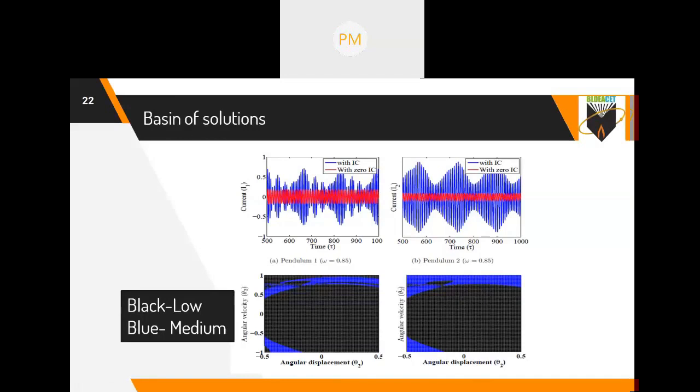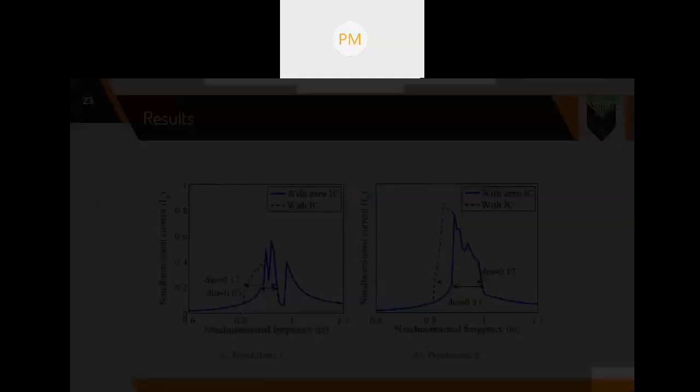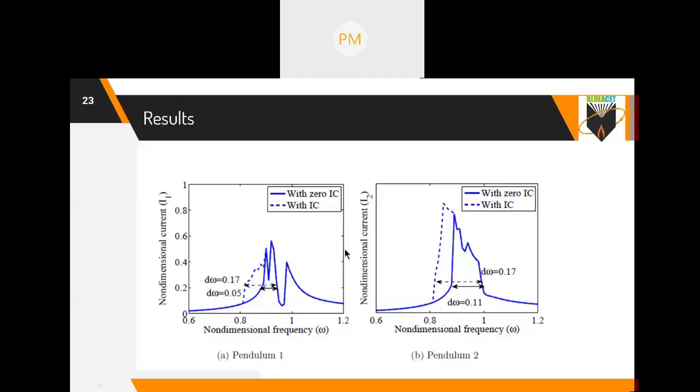With this set of new initial conditions, if you do the numerical calculations, what we can observe is that there is enhancement in current output of both the pendulums, pendulum 1 as well as pendulum 2. Here dW indicates bandwidth. So the dotted line indicates with new initial conditions, and the continuous blue line is for the previous one, that is with zero initial condition.